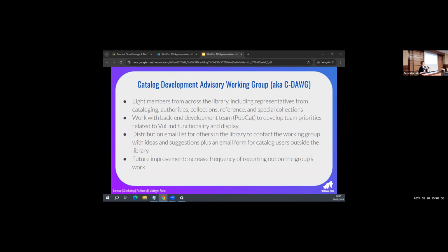Also important to note that those emails also go to our reference and discovery services unit. So those are kind of our frontline people for fielding and directing questions from the public. So in that way, if there's things that come in through that email form that maybe aren't directly related to the catalog functionality, or maybe there's a different issue going on, it's really helpful to have them know where to direct those questions. And a future improvement that I think the group is thinking about is also increasing the frequency of reporting out on the group's work, at least to the library as a whole, just getting in the habit of doing that as often as possible to make sure everyone's up to date on what's going on.